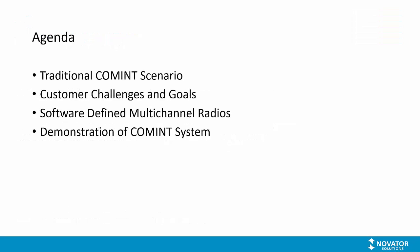The agenda for this session will start with a traditional COMINT scenario, just to set the scene and have an understanding of what we will talk about through this session. After that, we look at the customer challenges and goals, software-defined multi-channel radios, and then finally we have a demonstration of a COMINT system.